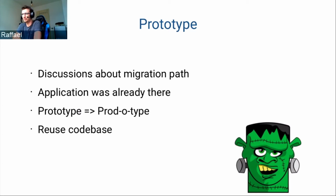From a prototype going into a product. Well, born was the prototype, like I like to call him. I think this was little Frankenstein down here, and I think he was pretty happy to be kept running, be kept alive.